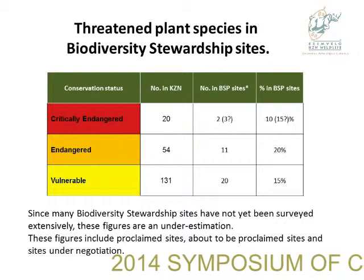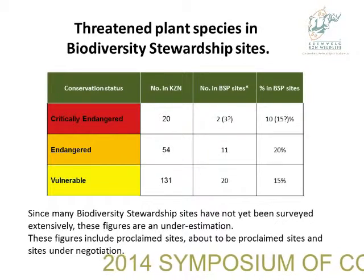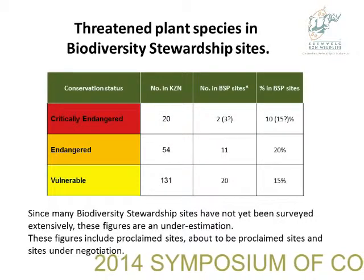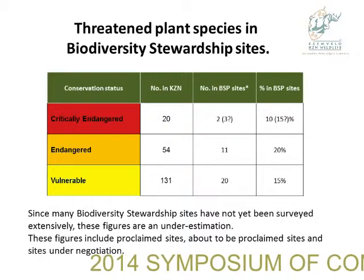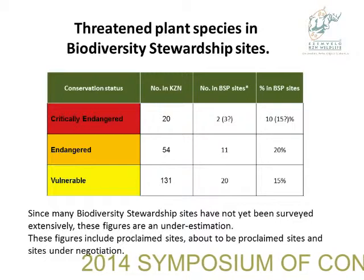We've got at least 20% of the endangered plant species, and I think well over 15% of the vulnerable species. And these figures include sites that have been proclaimed and that are about to be proclaimed.